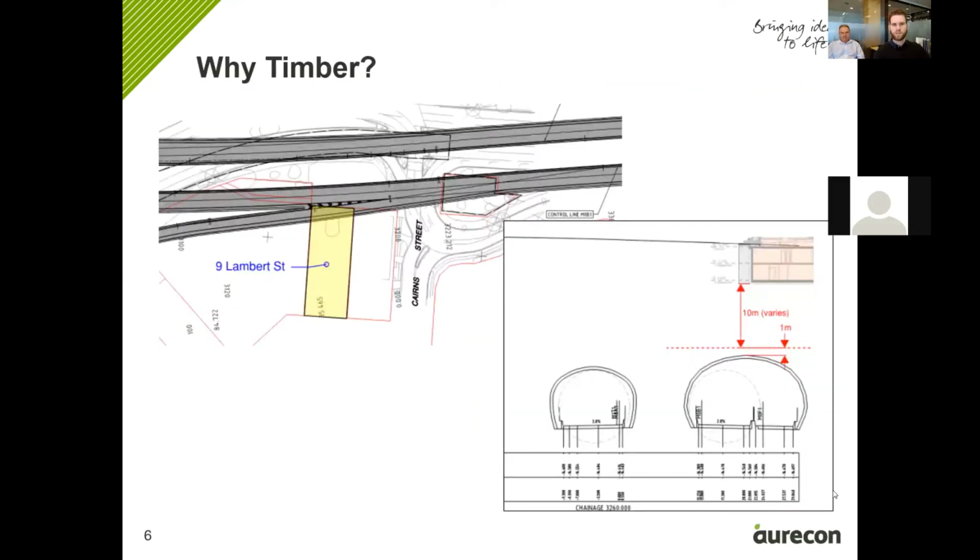So why weight? This is a bit of a plan view of the site. You can see the site there, 9 Lambert Street, highlighted. That grey line that runs through the back side of the building in that plan view is the Clem 7 tunnel in Brisbane, one of the main road tunnels in Brisbane that goes under the river. You can see the basement in the top right-hand corner is literally over the top of the tunnel, and we have some pretty significant foundations in that area.